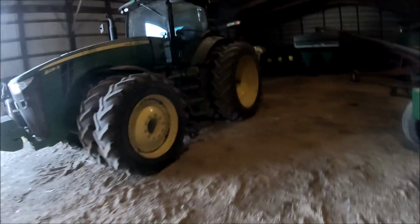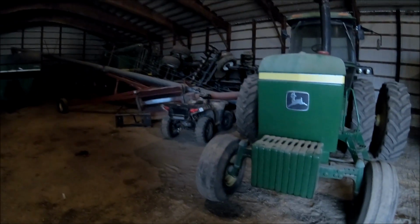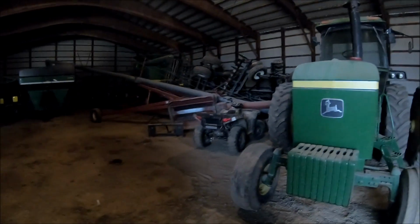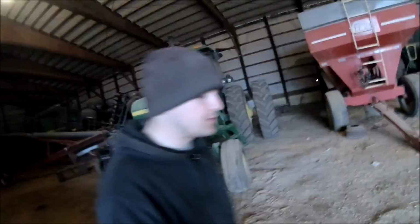The other problem we have is that you guys can't see it, so I'm not even going to bother. Just trust me, the 630 John Deere disc is back there and the Earthmaster VT right here. The 4640 cannot pull those at the speed that they need to be pulled.